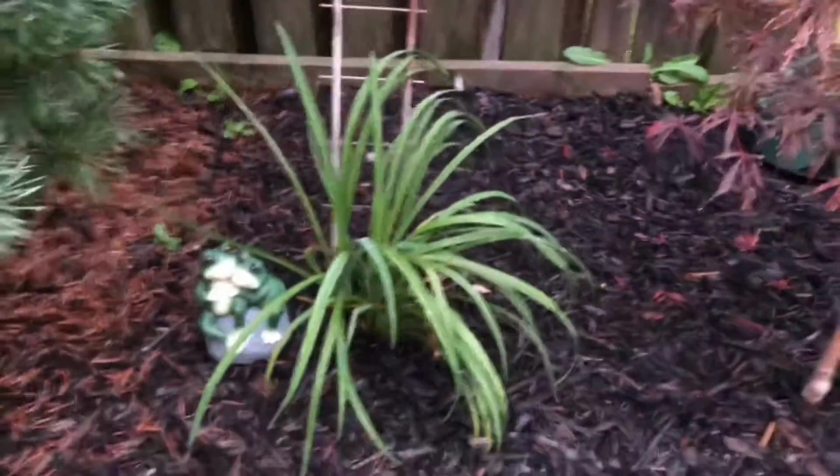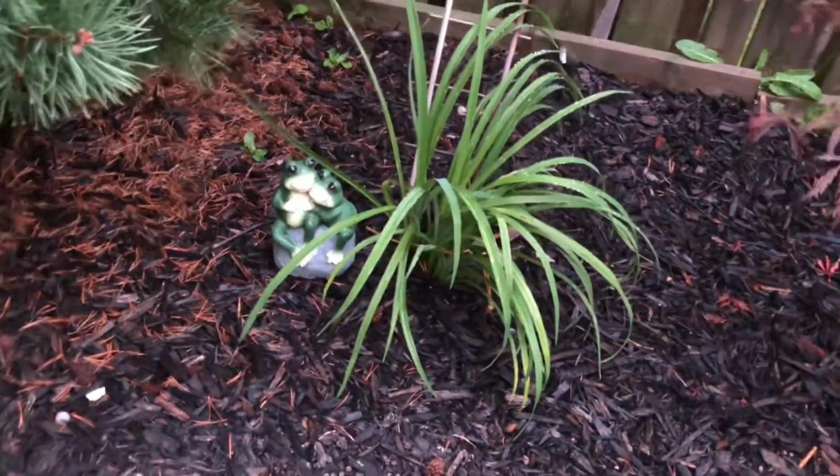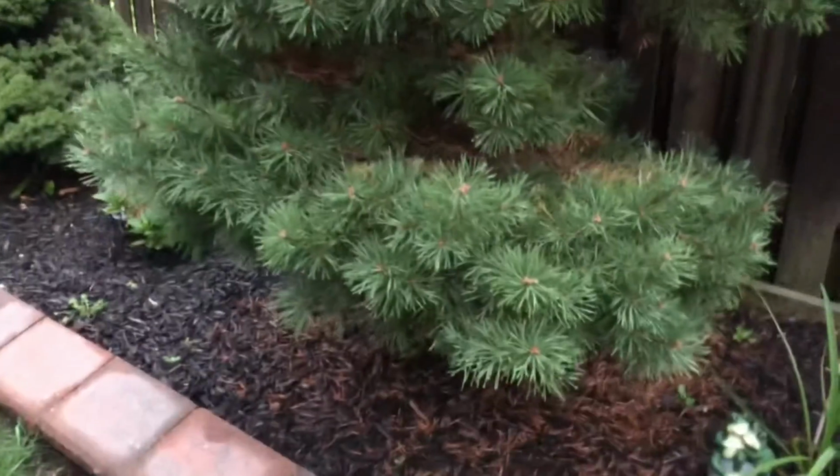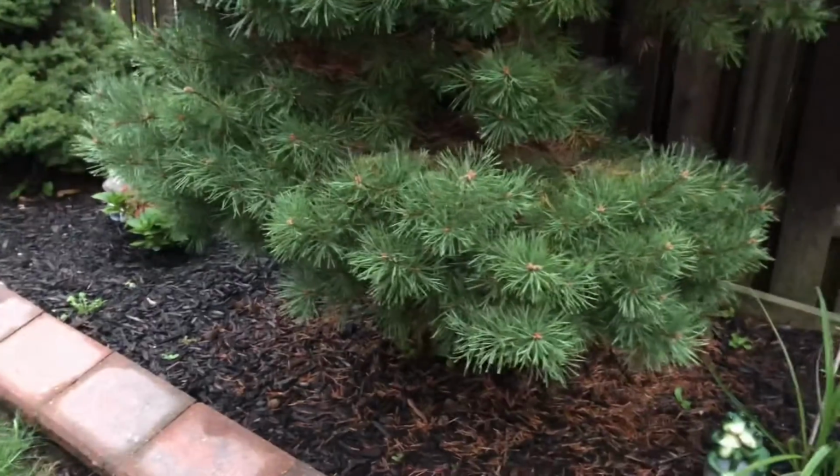But other than that, really beautiful green foliage. All right, and then my huge pine tree, it's just getting bigger.